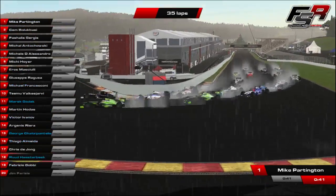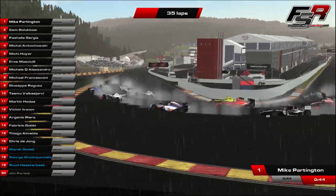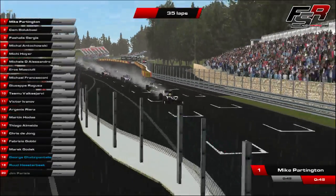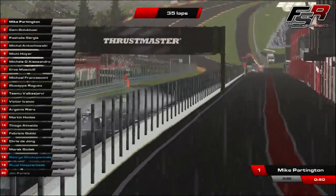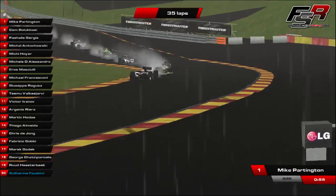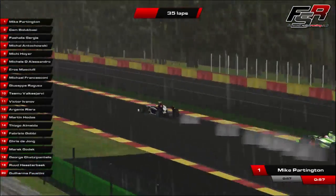It's a great sight with all the spray. Visibility will be very poor. Partington still leading at the exit of turn 1, followed by Jumbo Lacrosse and Georges in third. So no major changes at the front. If these guys are going to head up to Arouge right now, I don't think any major crashes. That's good to see. Partington is going through Arouge. Seems to be pretty clear.